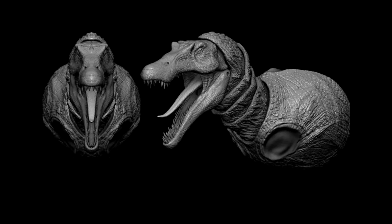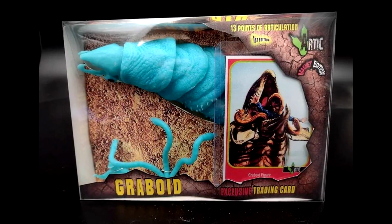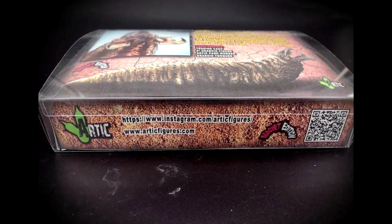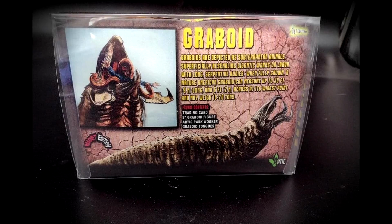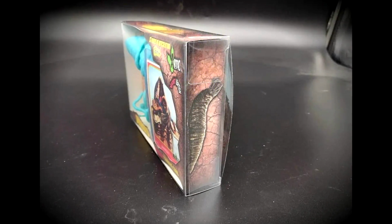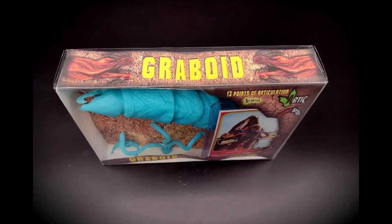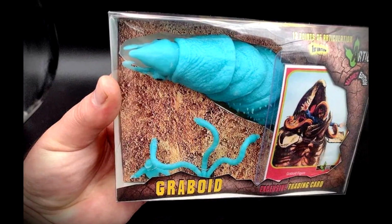And speaking of amazing Artic Figures releases, we have a look at their Graboid in package. The entire thing looks amazing. Of course, this is just a prototype. I believe he's going to be probably releasing unpainted and definitely some painted versions in the near future, and he has a few different size ranges. This one is the smaller version, and this one has a really cool magnet that connects the tongues to the inside of the mouth, but he has a larger one that will be coming out that actually has articulated tongues. So very, very cool looking. Again, Graboid figures, in my opinion, are a dream come true, and I personally cannot wait to get my hands on these.